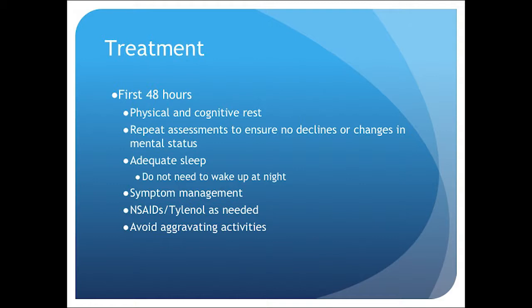But you should be checking in, so when you bring them home, how are you feeling before you go to bed? How are you feeling the next morning? Symptom management as needed, so usually that's addressing the headaches that they're complaining of. You can try some NSAIDs and some Tylenol. We don't recommend scheduled dosing, and I'll get into why we don't recommend scheduled dosing of NSAIDs and Tylenol later, but you can give them that medication as needed, and then obviously you avoid any activities that aggravate them. So especially for kids, it's going to be the phones, the computers, television, and video games.